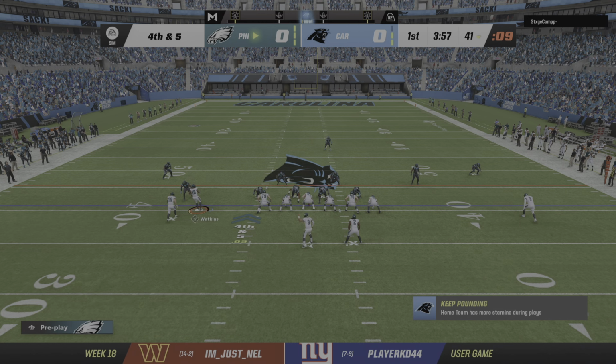From the shotgun now, here's an inside give. 6 yards the pickup, and that's a first down. From the shotgun now, here's an inside give. And he'll be taken down here at about the 11. Credited with a 1-yard gain there to make it 2nd and 9.